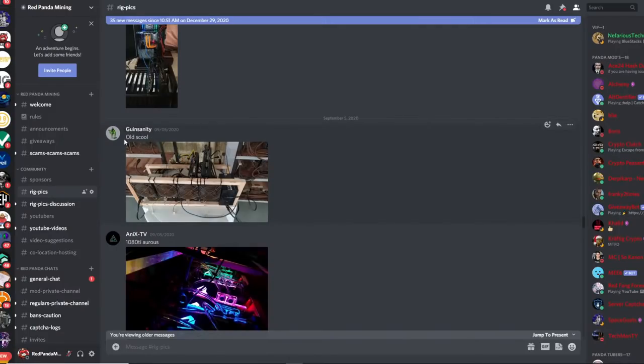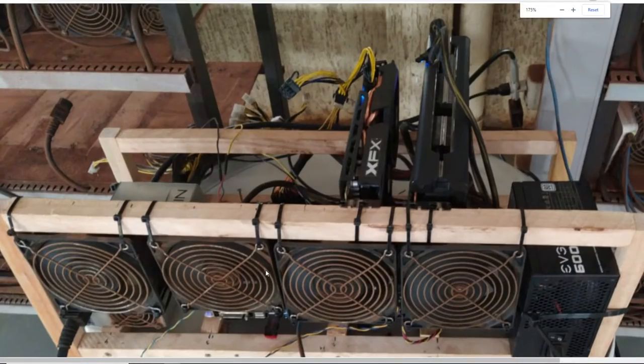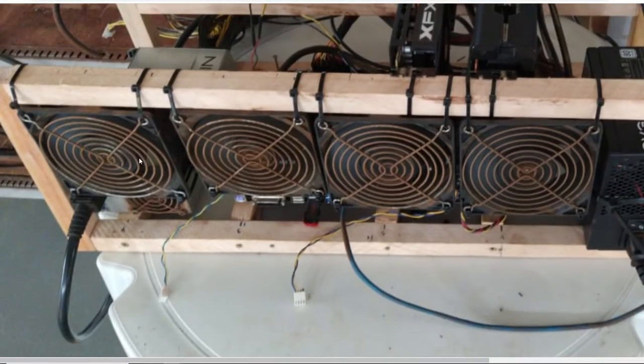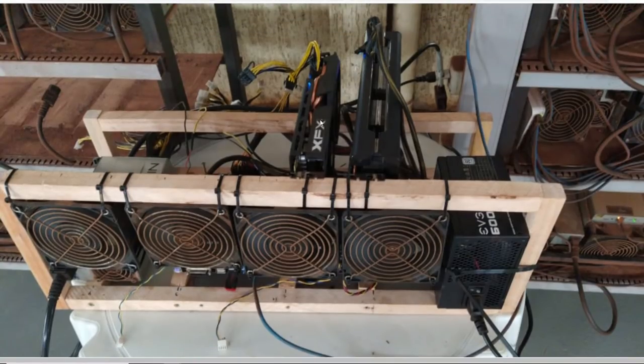Next up, guys, we have Mr. Gwyn Sanity. Old school. All right, what is this? Let's take a look at this. We have a custom wooden frame. Very nice. We have some very, very dark, dirty, rusted 120 mm fans, by the look of it. Really rusted. A 600 watt EVGA power supply. And we have an RX 580 and an XFX Thicc 3 5700 XT.